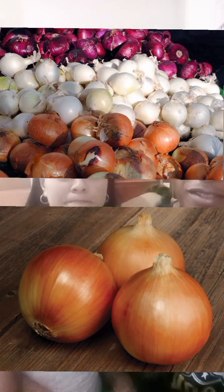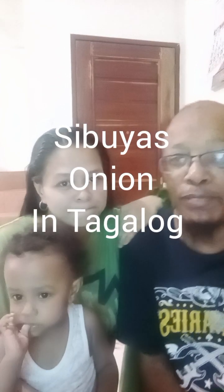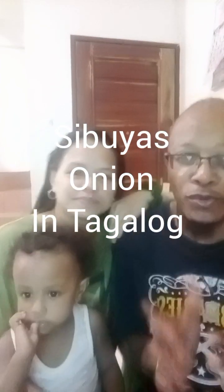The onions here look a little small. They look small, but they still taste the same. What do they call onions in Tagalog? Sibuyas. Yeah, the onions taste the same, except they're real small.